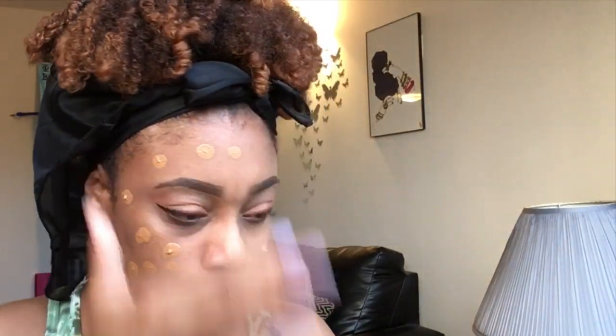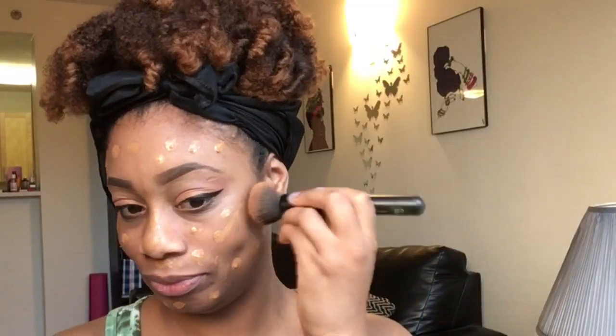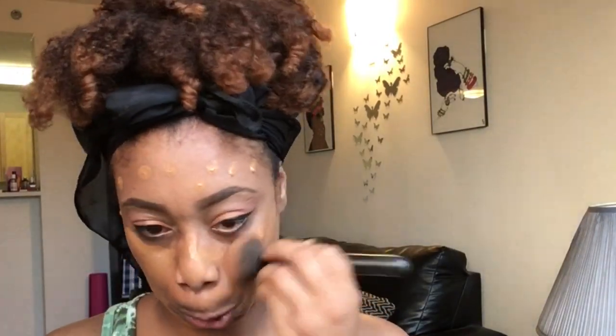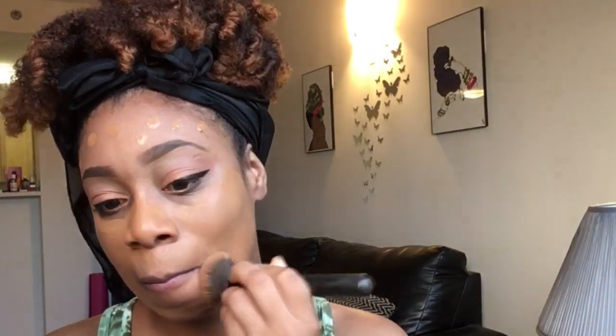So here I'm taking my foundation and applying it with little dots onto my face before I brush it on. And I'm using this brush and patting motions just to blend it all around my face before going in with my sponge blender.